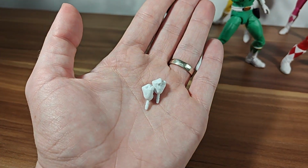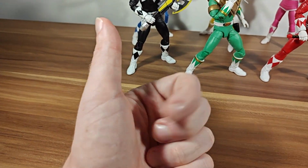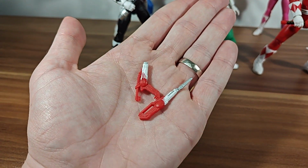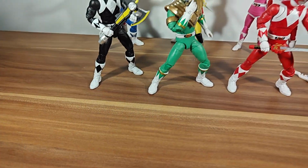They come with another set of hands. It varies, but most of them get a set of fists. So they get a set of grasping hands, a set of fists, and a set of morphing hands. And then finally, they come with 3 blade blasters. You get the blaster, the bladed one, and the holstered one.